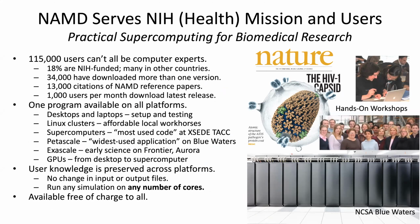And as a code, it really targets that health mission and biomedical researchers, trying to provide what we call practical supercomputing. So there are a large number of users who have downloaded the software. Roughly 18% of them are also funded by the National Institutes of Health. And a lot of the people that aren't are international or non-US based researchers. Many of those we consider serious users, as they have downloaded more than one version of the program. And then we have scientific citations of the NAMD reference paper reflecting research that has come to fruition.